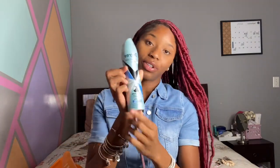Okay, now it's time to get into this haul. First, we're gonna start off with all the things I got from Target. I got this Degree Ultra Clear Spray-On Deodorant. And like I said, I got this one because it doesn't leave a white residue under your armpits. And it's just good for everyday wear.